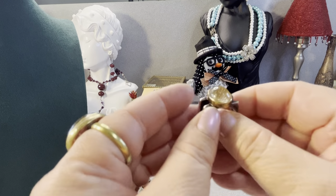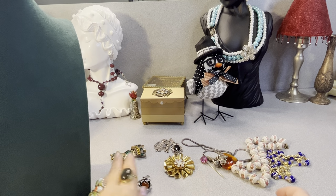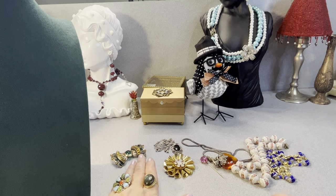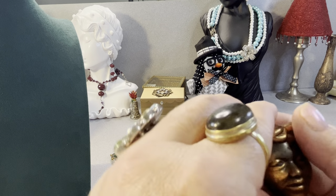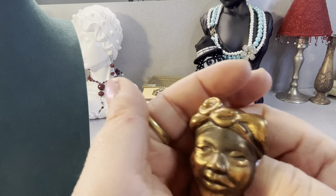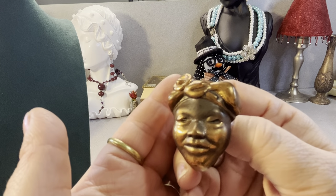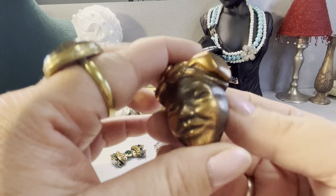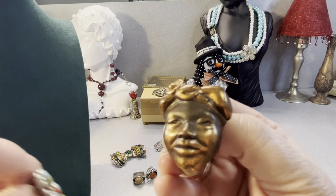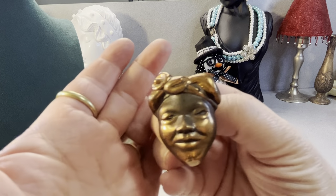Sterling silver and gold. I found that at the estate sale. Both of these came from the same estate sale. This, I can't remember the name because I don't know where the piece of paper went. I gotta find a piece of paper because now I'm gonna do a bunch of research again. This is clay molded and a copper molded on top of it.